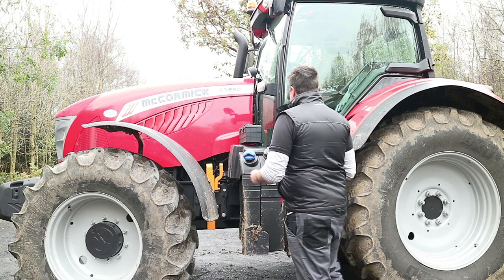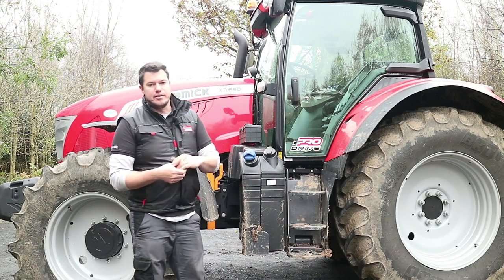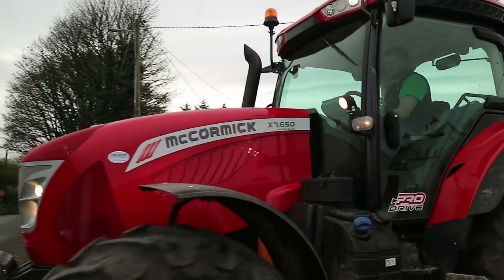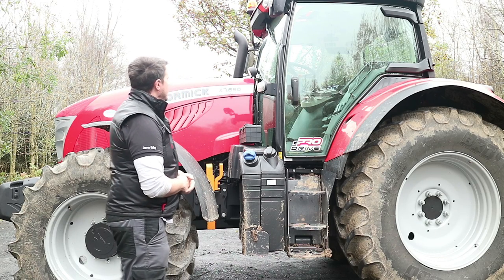Suspension-wise, to couple with the front suspension, we have rear hydraulic suspension on the cab and front bushing mounts on the cab itself. And driving on the road, it is definitely a very comfortable tractor. Cab-wise then, McCormick's own cab, designed by themselves. We'll have a closer look at that now in a second.